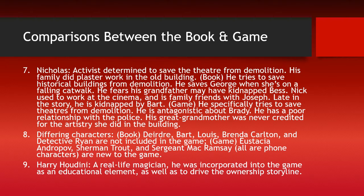Bart Anderson is the owner of the building and is the one who's decided to demolish it. It's an important storyline, and they, being Her Interactive, have taken those characteristics of him and put them in Brady. So we have that storyline incorporated into a different character, which allowed for him not to be in the game. Louis Falcone becomes Louisa Falcone in the game, and has long passed on.